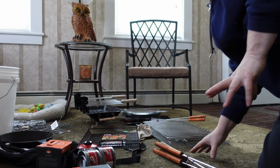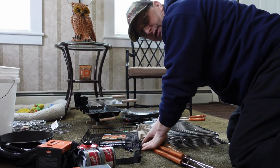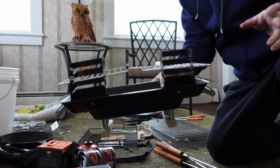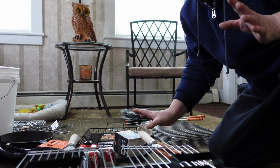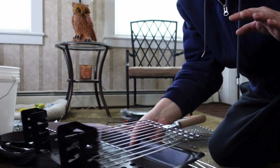Okay, so hopefully this camera angle is going to work out because I've got a lot of stuff spread out, but I want to talk about cooking. Alright, let's start with the obvious, charcoal. A lot of people like charcoal cooking, and truthfully, I'm pretty much the same way. I love the taste of food on an open fire or charcoal being grilled.